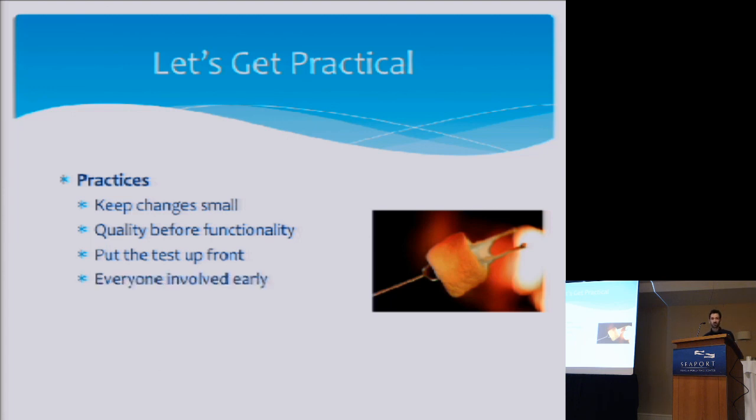Get everyone involved early. This is a very DevOpsy type message. Everybody should be on the same page here. There is nothing like a game of telephone, or Chinese whispers if you're British, for making sure that the code that you deliver is nothing like what the business wants in the first place. So have that meeting at the beginning. Have someone from the business in there to explain what they want.